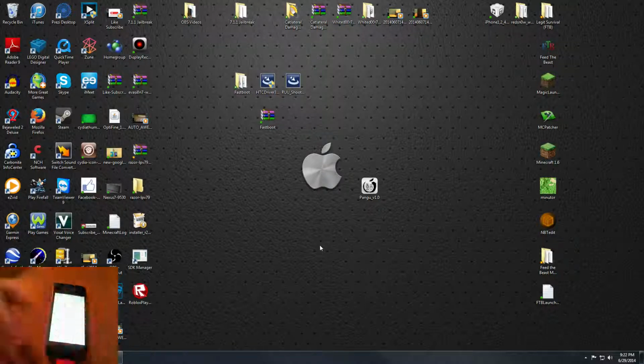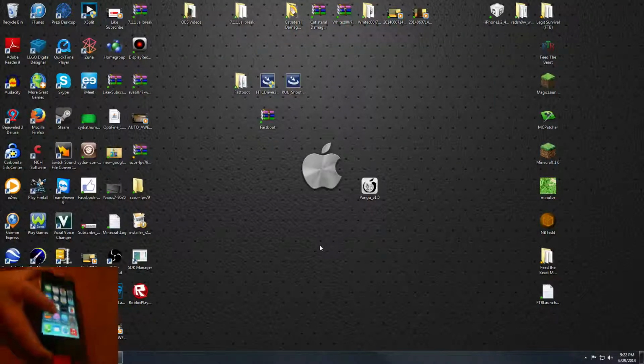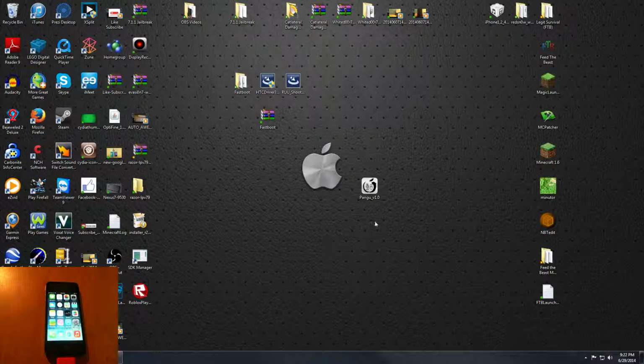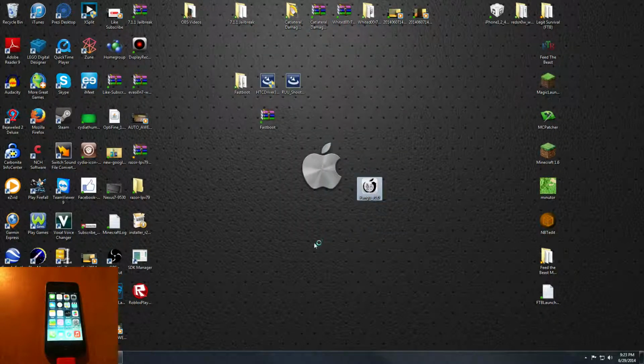So you can see my iPhone is now on the Welcome to iPhone screen. So we'll just tap Get Started and launch our home screen here. So now what we're going to go ahead and do is launch Pangu on our computer. So we're just going to wait for Pangu to load up here. Right, then just click Run.